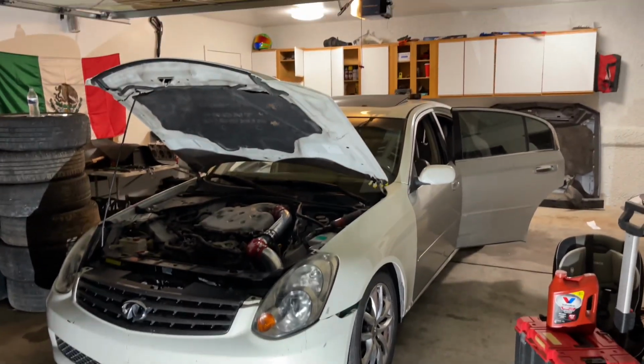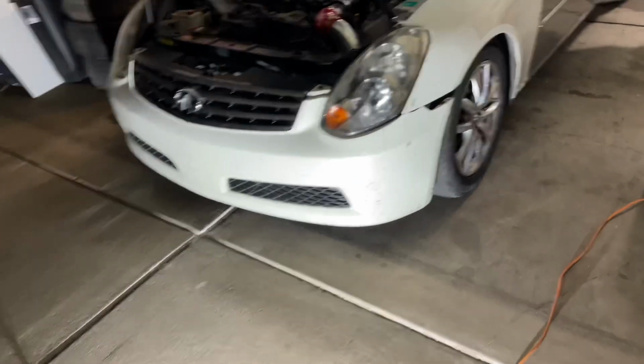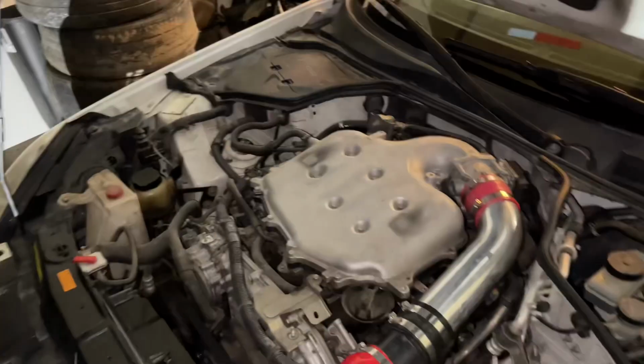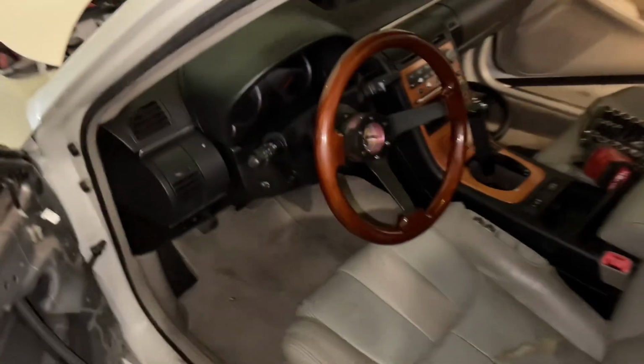All right, so this is it. I got the bumper back on. Tightened up a little bit of stuff. Just cleaning her up. Steering was on perfect.